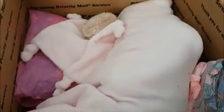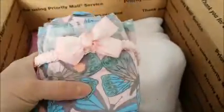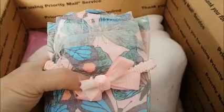Okay. And I'm just using my free hand. Yay! Can't wait to see who. Oh, I think I know. This is my trade baby. Wow, look at these beautiful diapers. Aww. And a hairband. Yay! I think this is my trade baby. Oh, look. That's cute. Aww. And there's a hairband in here and a pacifier.